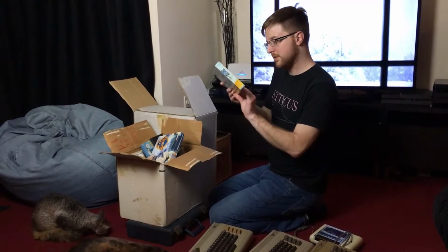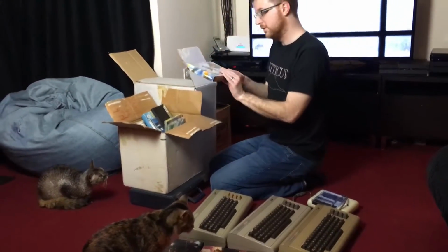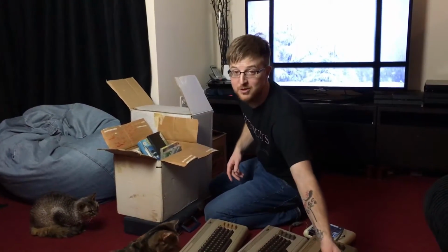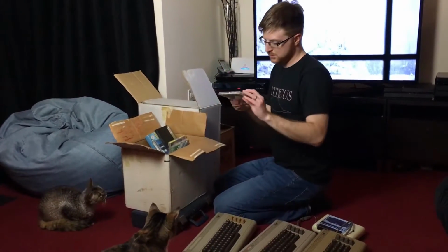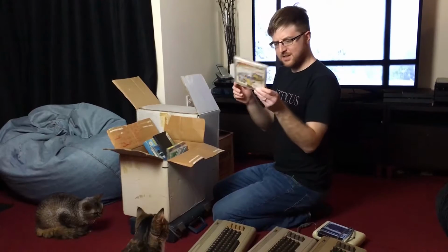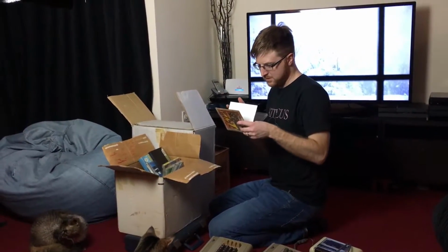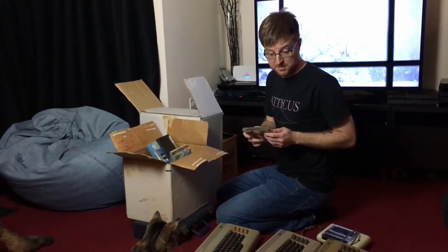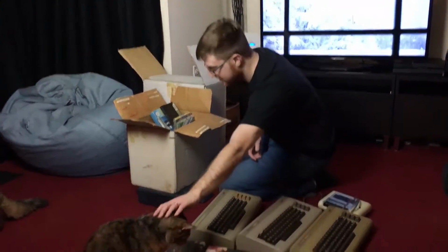Flight Ace. Afterburner. I don't know if it would be as good as the Mega Drive version or anything like that, but Indiana Jones and the Last Crusade, Indiana Jones and the Temple of Doom. It's on disc. There we go. I don't think there's a disc drive in here, but yet to be surprised.